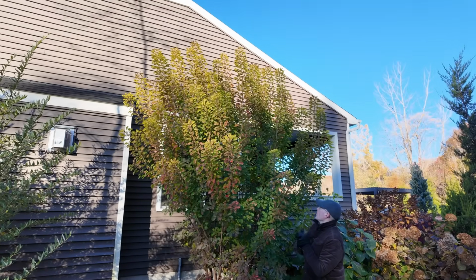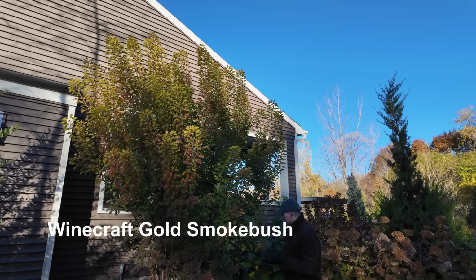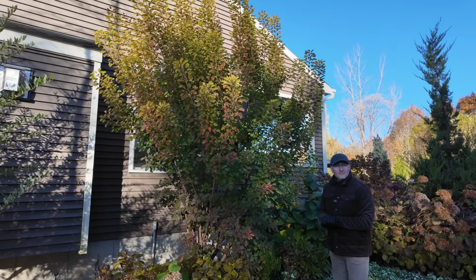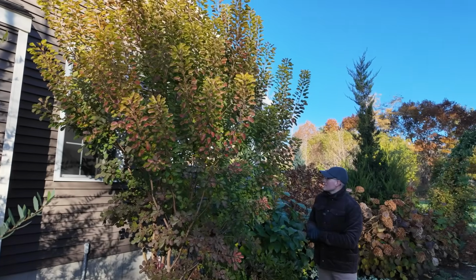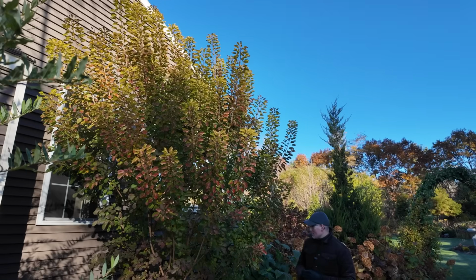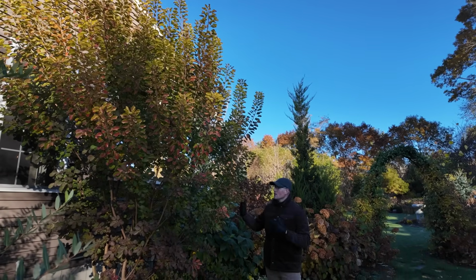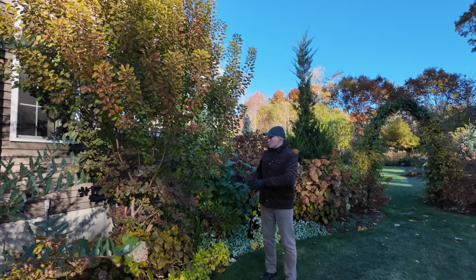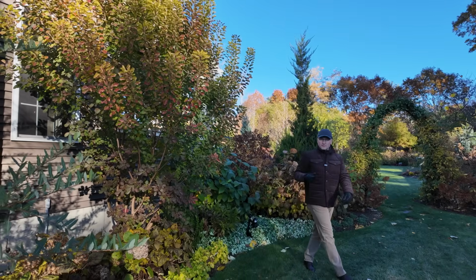I know Eric is taking you all the way up right now to our Winecraft Gold smokebush. This plant on paper is about 6 to 8 feet tall, not even that wide. Ours has clearly outdone itself. It's beautiful. It glows in the sun. The problem is we can't see out the window anymore. It has really blocked that so much. So we have to make a decision on whether we're taking it down to the ground, or taking it down by half. What would you guys do? Would you bring it to the ground? Would you cut it by half? Would you shape it somehow else? That would be the advice we're looking for on this one. I'm curious what everybody thinks.